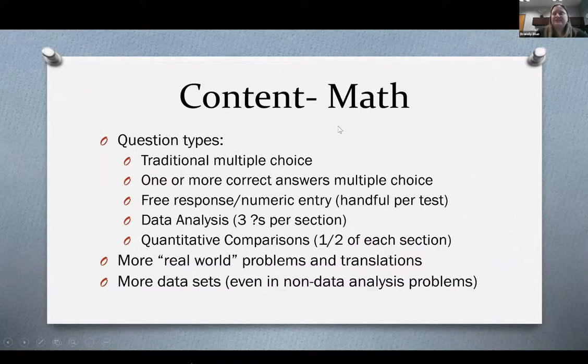Types of questions you'll see, again, just like with the reading section: you'll have traditional multiple choice, pick one of these five answers. You may have some that have one or more correct answers, select all that apply. You may have free response or numeric entry, as they call them. This is where they don't give you any answers to choose from and you must type the correct answer in the box. There's only a handful of these per test though, so they're not the majority of the questions you'll see by far. As I mentioned, those data analysis questions, you'll have three of those per math section, so six total on your test that will count towards your score.